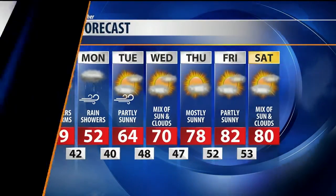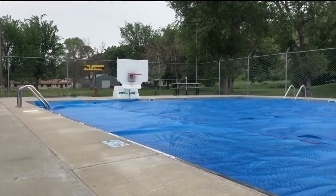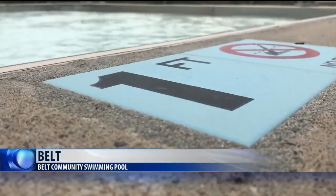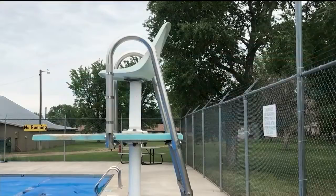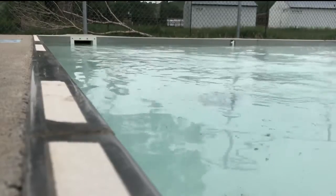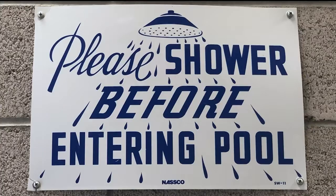Well, when things do get warmer and drier, there's no better way to get cool than with a dip in the pool. But with coronavirus still a concern, how can swimmers make sure they're protected at the pool? Members of the Belt Pool Corporation have taken preventative measures to keep their swimmers safe this summer. In addition to moving their opening date back a week to reduce exposure to coronavirus, the staff will follow strict protocols like keeping families socially distanced while at or in the pool and cleaning thoroughly.